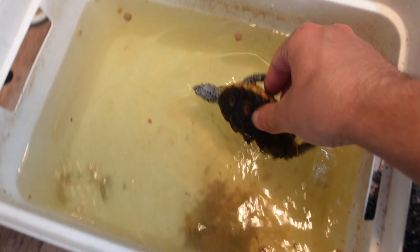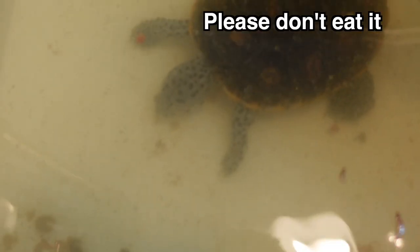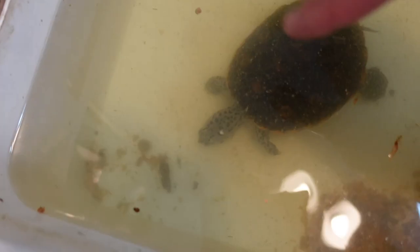This guy still needs to eat though. See, like right there, that is a poop, and I can tell the difference. Please don't eat it. Please don't eat it.